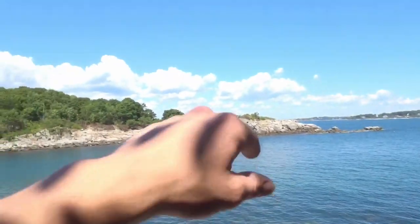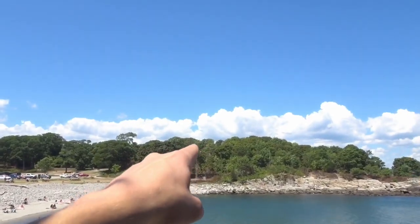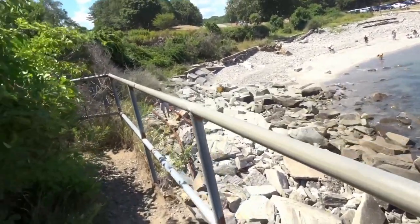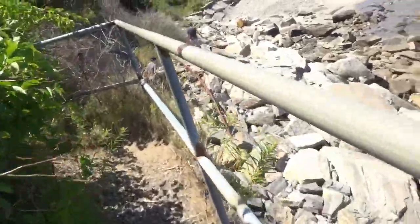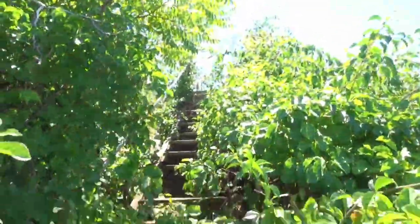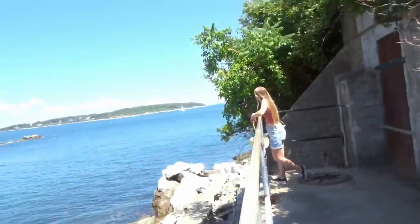There's like a nice ocean. We're just over there. And that thing in the woods was over there. That thing. We can get up there from here. Huh? We can, there's stairs. I think it's blocked off at the top.